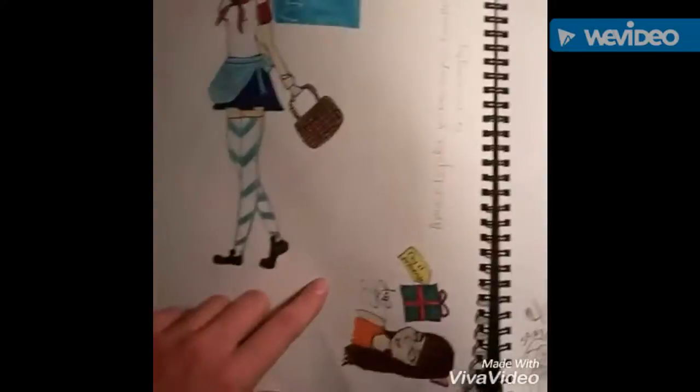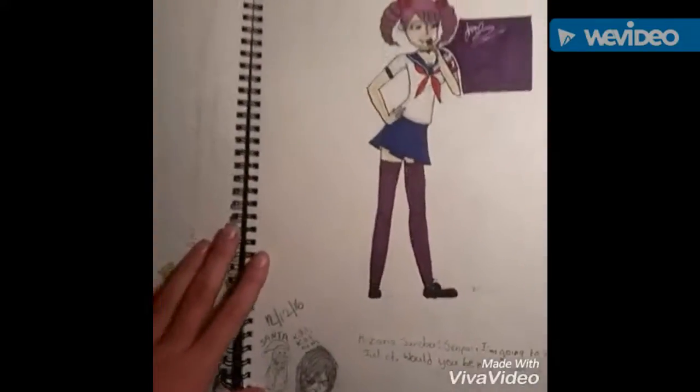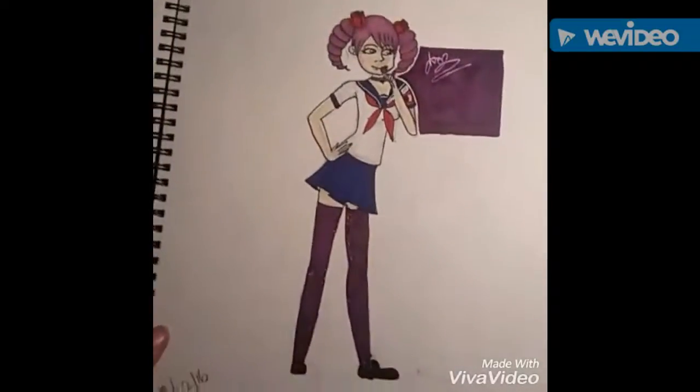And then this is Amai. She's the cooking one. And then down here is day 11, which is presents. And then this is Kazana. I like her. I really like her stockings.